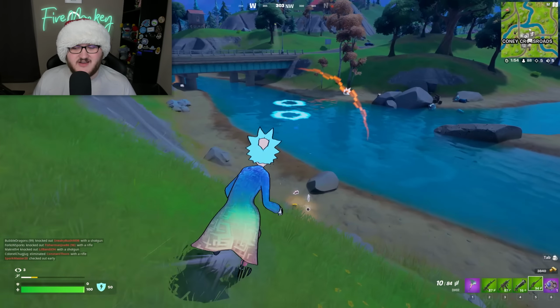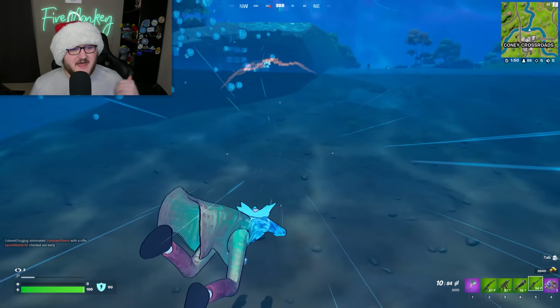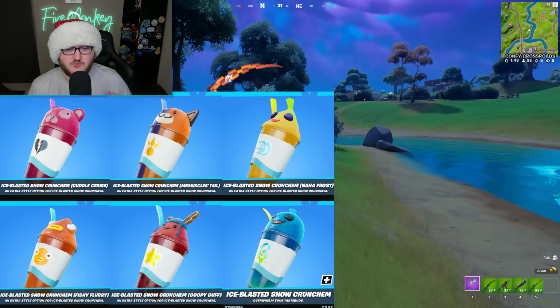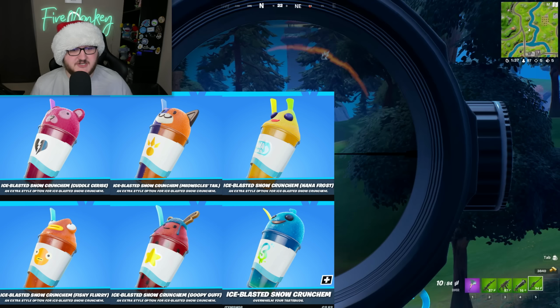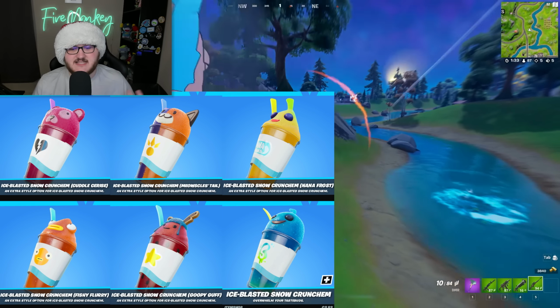Now there is something very interesting about that last back bling we talked about, the Snow Crunch'em one, and that is all 6 of the variants you're currently seeing in the background footage. Similarly to the skateboards from previous summer events, you won't get all of these variants entirely for free right when you unlock the back bling, and instead you'll have to do more and more challenges in order to unlock all the cosmetics and all the different variants for this back bling.